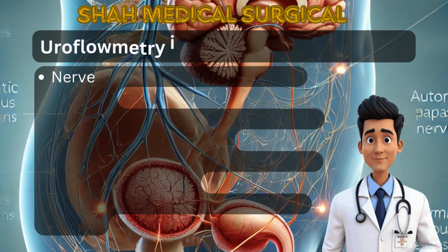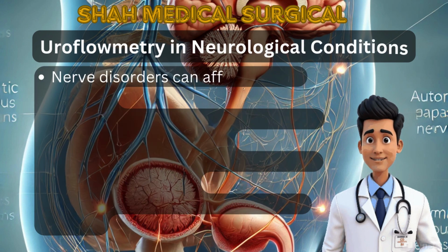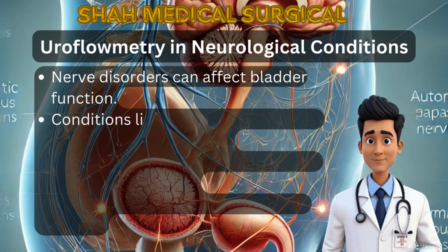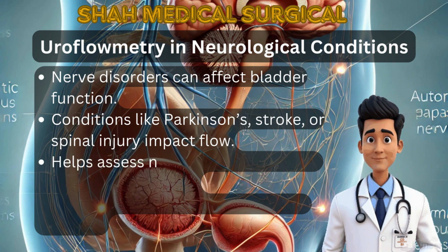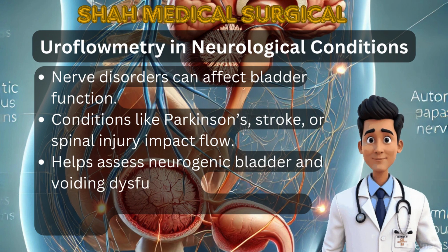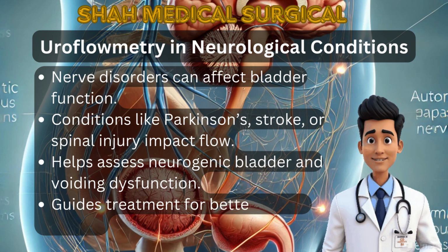Uroflowmetry in neurological conditions. Bladder function is controlled by nerves, and any nerve damage can affect urination. Conditions like Parkinson's disease, spinal cord injuries, and strokes can disrupt bladder control. Uroflowmetry helps assess neurogenic bladder issues where nerves fail to control urination properly. Results guide treatment strategies for better urinary management in neurological patients.